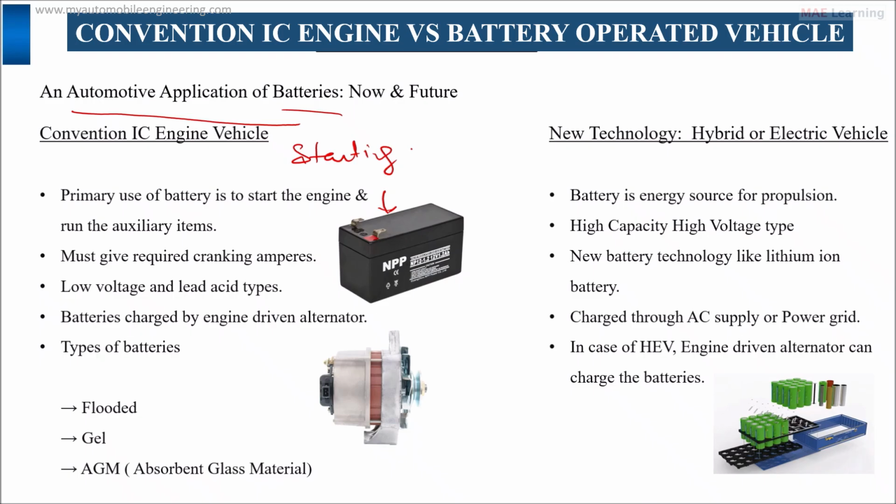Now this battery is also used for running the helper systems. So the battery also runs other things in the car when the engine is off, for example your lights, radio, AC and wipers. These are called auxiliary batteries. This is called an auxiliary battery, which means helper system.